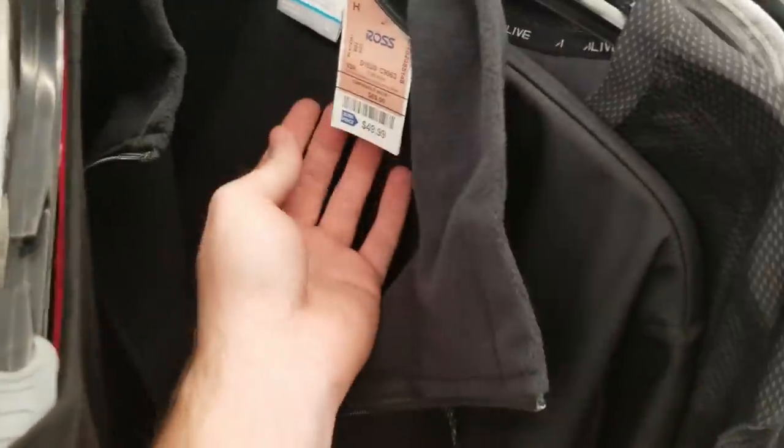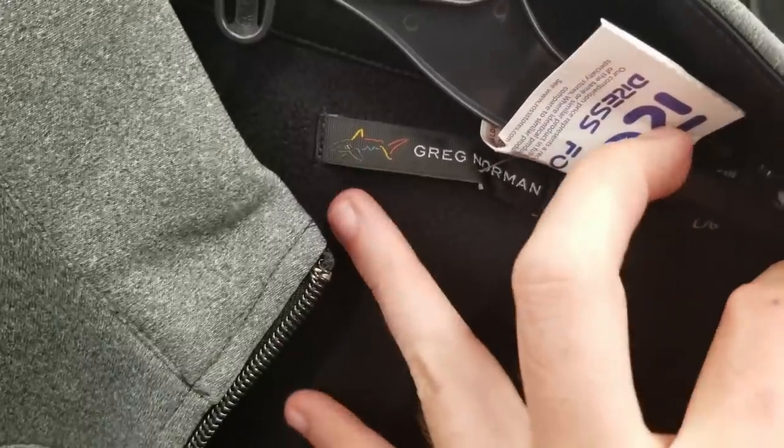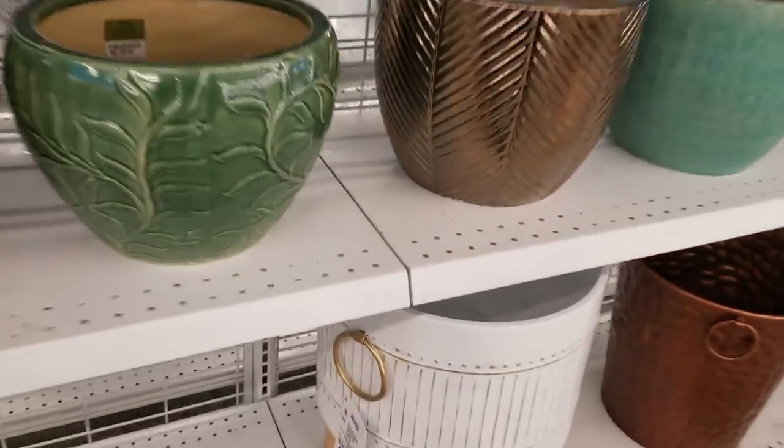This place is amazing. What? For a Columbia jacket? That's not bad. That's a good deal, too. You know, I really like this brand, but it's only because they have sharks on them. I thought that said NRA at first. That's like, what?